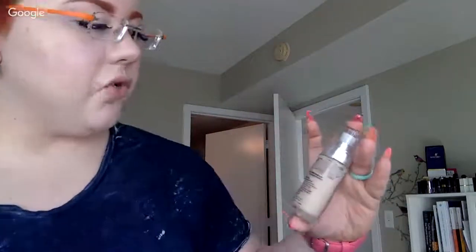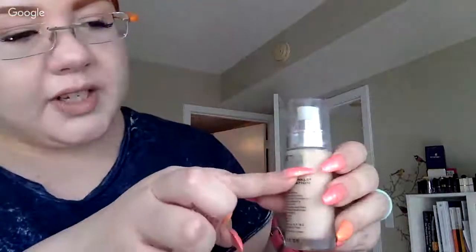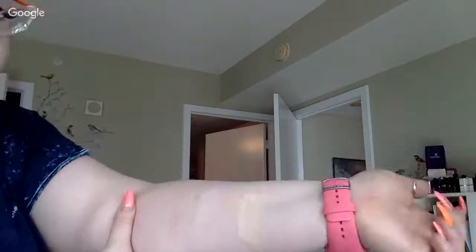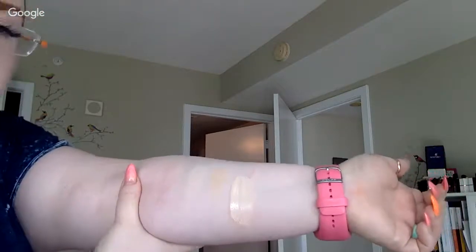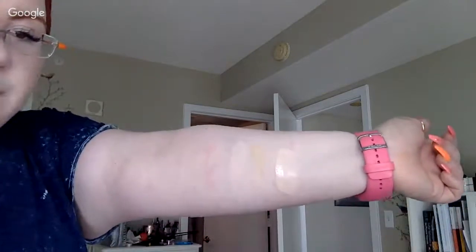Here we have more. Peter Thomas Roth Unwrinkle Foundation in shade Light. I want to shake it, so there is approximately this much left. So there you go. This is an NC09. So I would say for this one, if you're NC08 to NC10, you could pull it off very well. It doesn't have extreme coverage, so it's more of a medium. You can sheer it out as well. It has peptides, vitamins. It's like a good for your skin type of foundation.